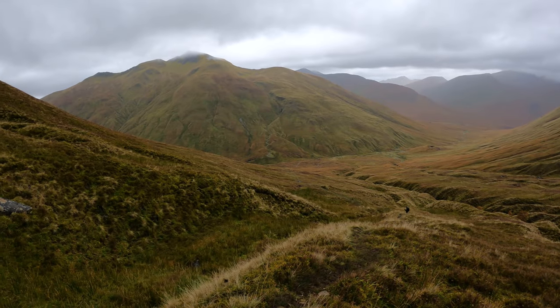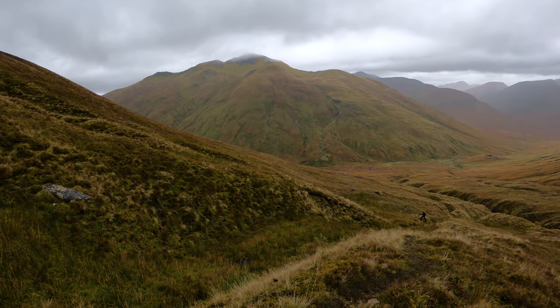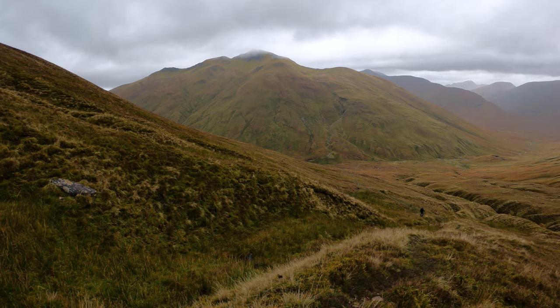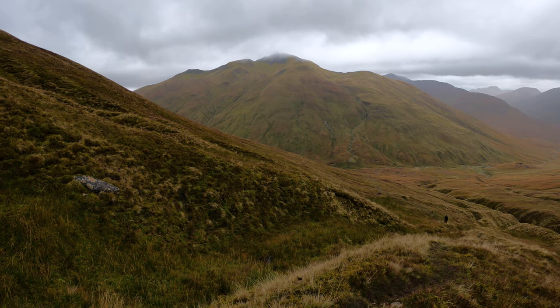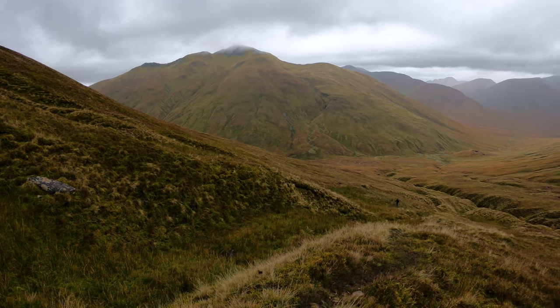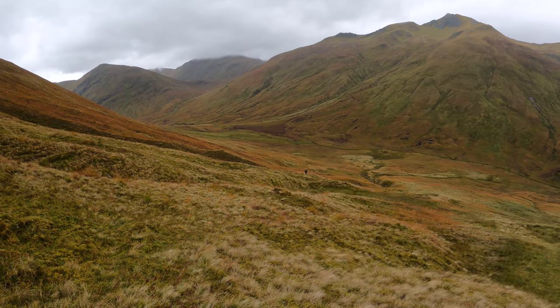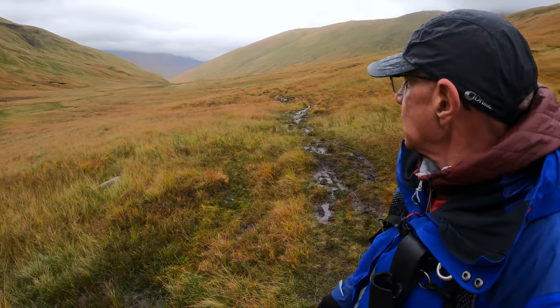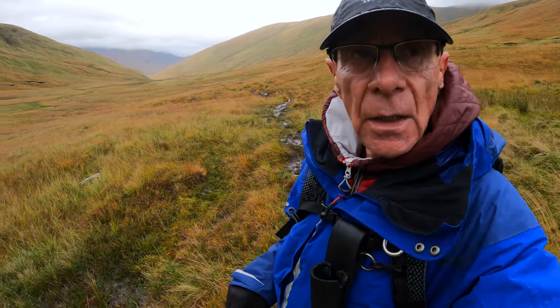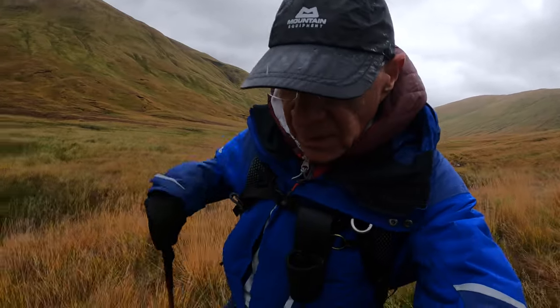This is looking over to Sgurr nan Conbhairean and Tom a' Choinich. One of the smallest cairns, I think, on a Munro, is a handful of stones. Now we just curve around and we're heading down that way. You'll see that's us picked up the path. This is the path that takes you through to Glen Affric Youth Hostel and it turns into a track shortly. So we've got about 4 kilometres to get back to the car.